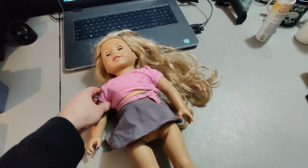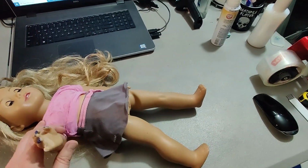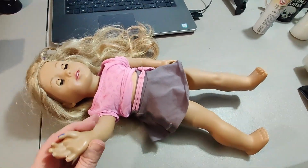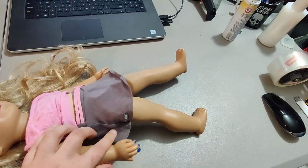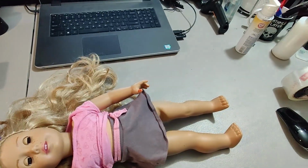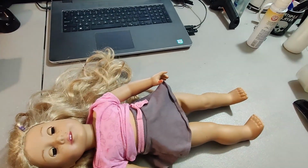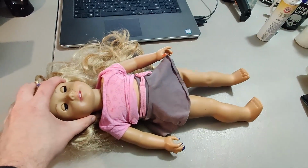Here's an American Girl doll. I got this along with some other American Girl doll items for $30. Unfortunately, I did not realize that one of the fingers was broken off, so I only sold this for $20 plus shipping. Sold within about a week. It's also got some nail polish and stuff on there, so not in great condition. Still, once I sell the whole lot of stuff, I'm going to make some good profit.